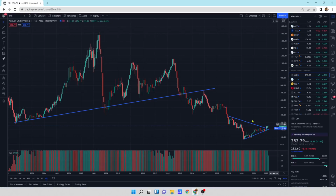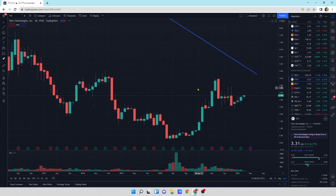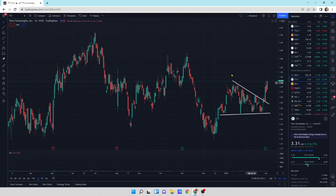We've broken this kind of long-term downtrend. We are still in super cheap land for energy service companies. So this is my sector that I really like looking at. Like Tetra Technologies, it's still coming on up. It was up 6.77% on the dailies. It's broken the small little downtrend or pattern here.